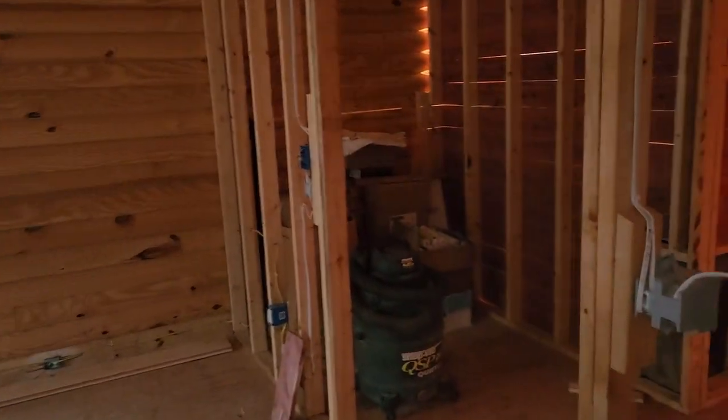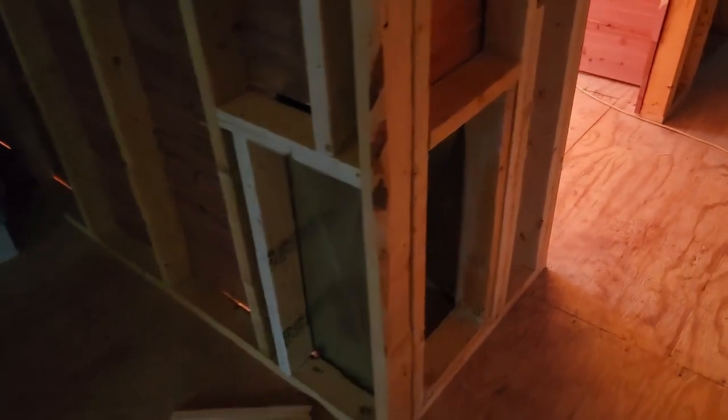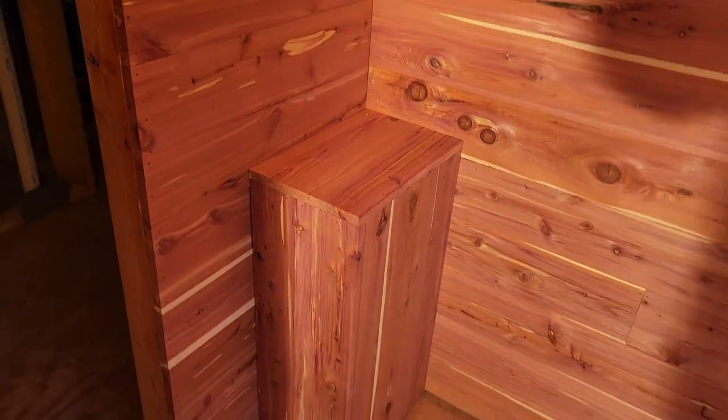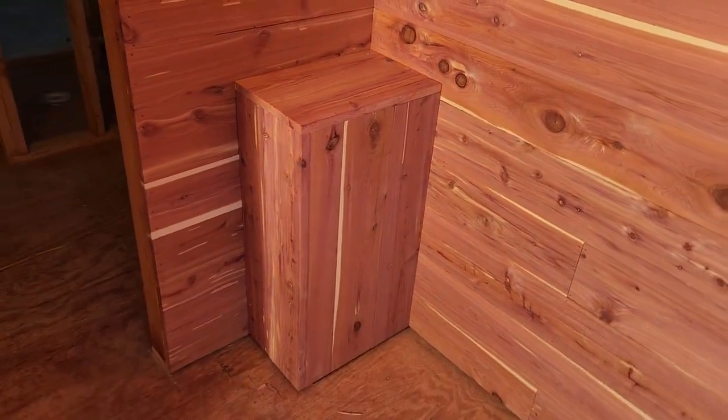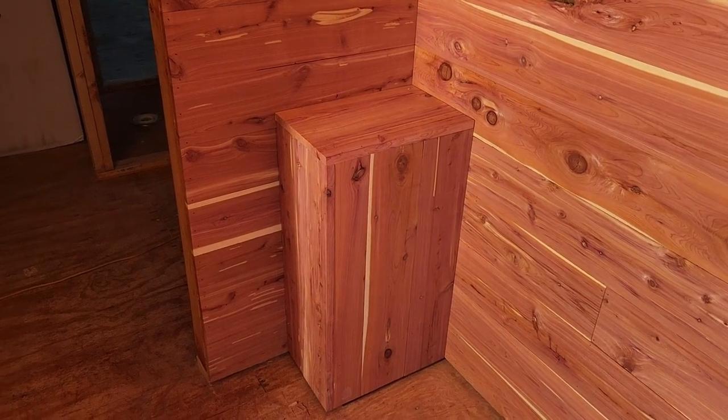One of the projects was we wanted to build a cedar box to go around that return air box there. It goes through the floor. And so we built that cedar box, a three-sided box, and covered up that return air there.